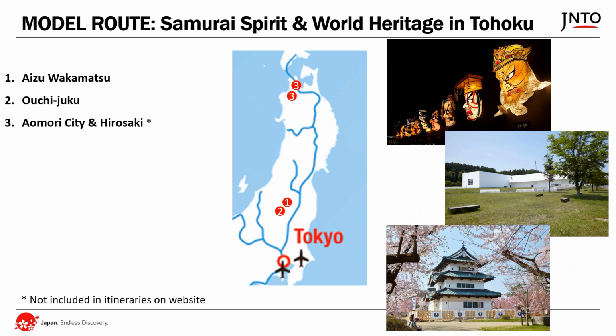Then we've got quite a long day of travel, so I've added the option to stay in Aomori City or Hirosaki. You'd take the bullet train up here. In Aomori, if you are visiting in summer, you may get to enjoy the Nebuta Festival. Otherwise, you can visit the Festival Museum. There's also a great museum of art in Aomori City. Or if you want to head down to Hirosaki, especially if you're there during cherry blossom season, it's a great chance to visit the castle.